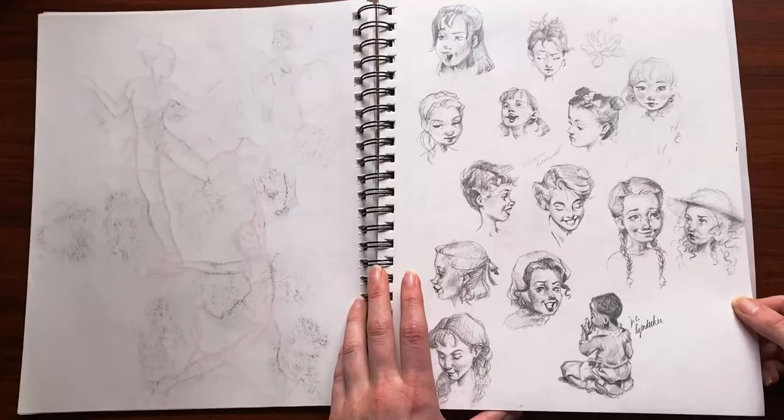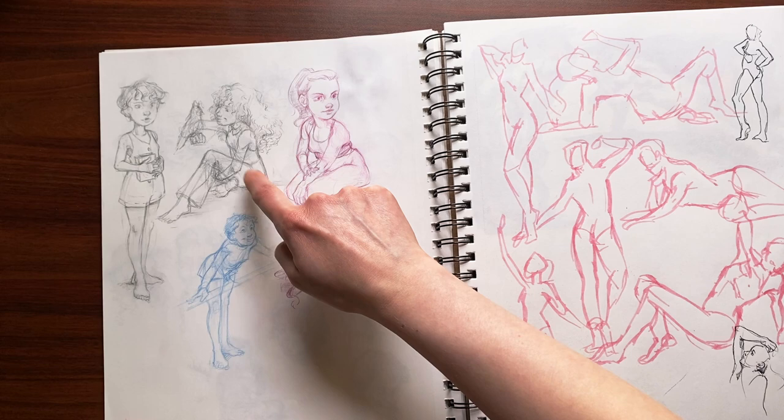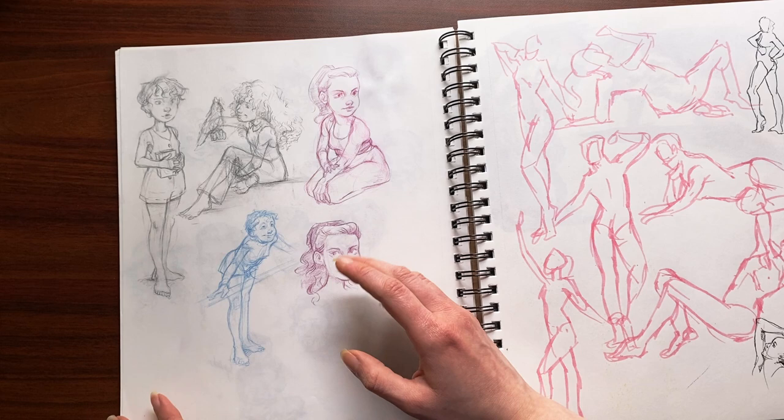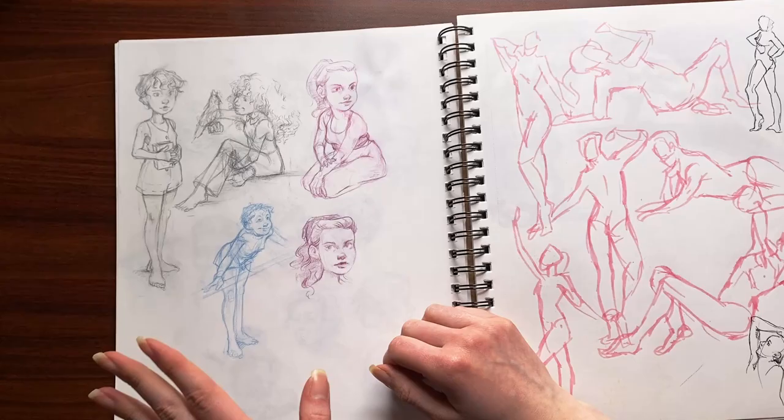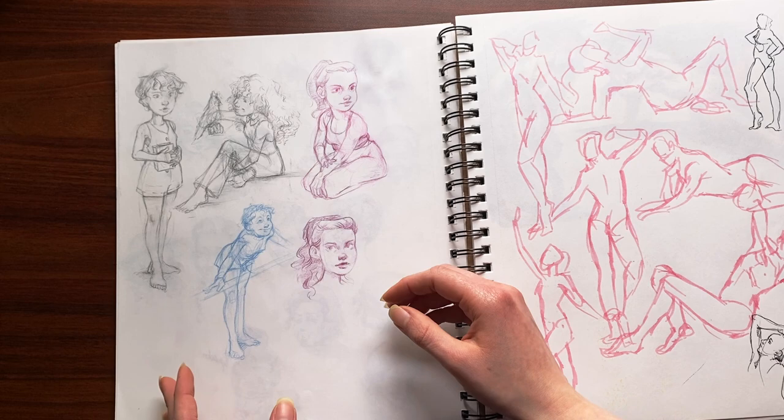I think most of these ones are pretty recent. I know this one definitely was. You're definitely gonna see a lot more bare feet in the more recent sketches. I've been loving drawing toes. I don't know, man. Feet used to be one of my pet peeves to sketch, but anymore they're actually really fun. There's so many bones and curves, and it's just, I don't know, it's really interesting.